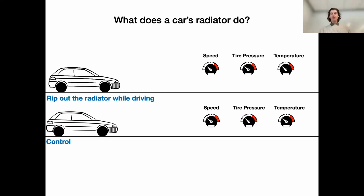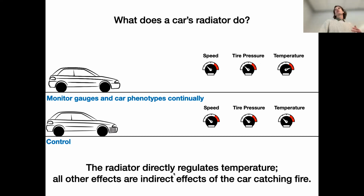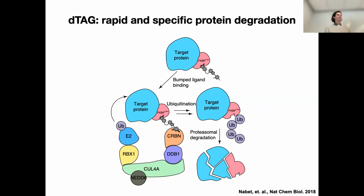So what we want to do is be driving 60 miles an hour and just rip out the radiator, and then monitor these gauges while we rip the radiator out. You phenotype it continually. We'll do a time course, and we see, okay, rip out the radiator and temperature goes up. So it directly regulates temperature, and all the other effects on the starter and all this stuff are indirect effects of the car catching fire. So this is my pitch for using degrons instead of RNAi. Okay, now we know what a car's radiator does.